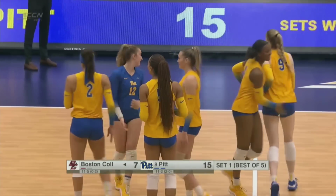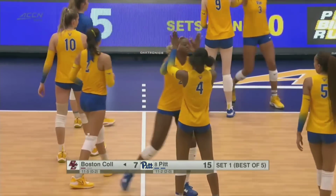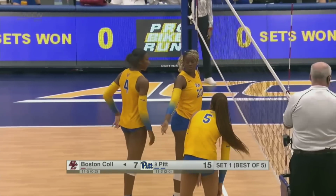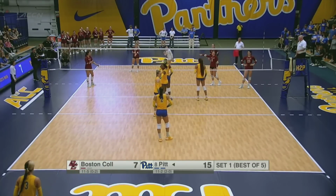So those are the 2 players that we talked about off the top that really need to have success, and they haven't been able to do it early on, which I think equates to what we see right now with the score at 15-7 in favor of the Panthers. Another point going the Panthers' way after the service error.